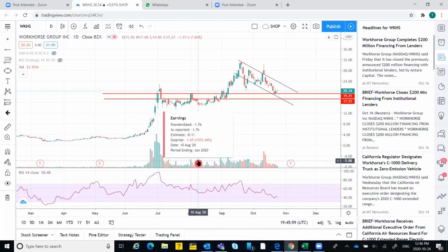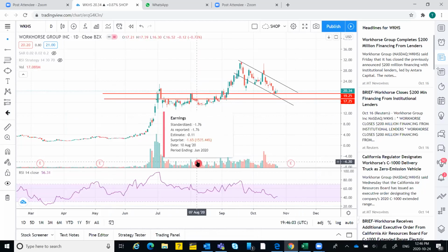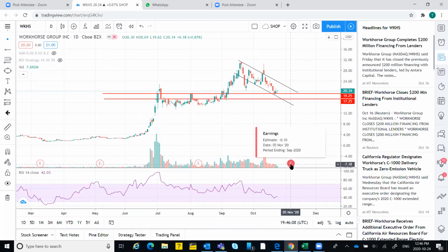Earnings are negative, negative, negative. What happens after the earnings? Stock is going down, stock is going down, stock is going down on the 5th of November. So actually you have one week to decide. Next week, again, it will start behaving in this region of 17 to 19.